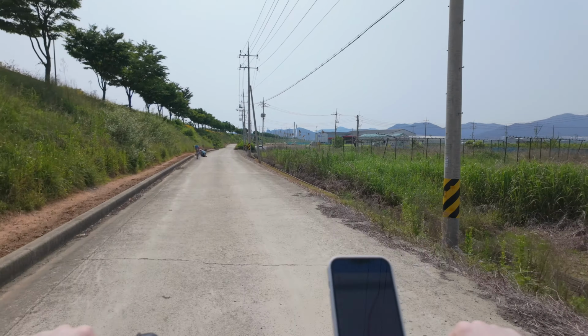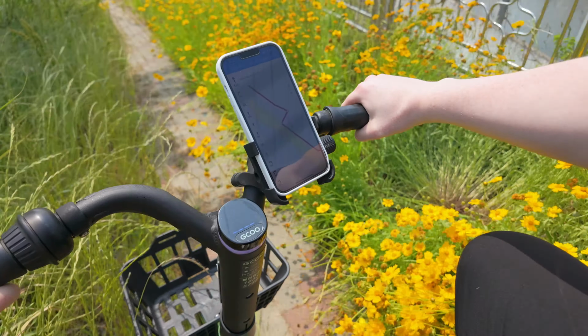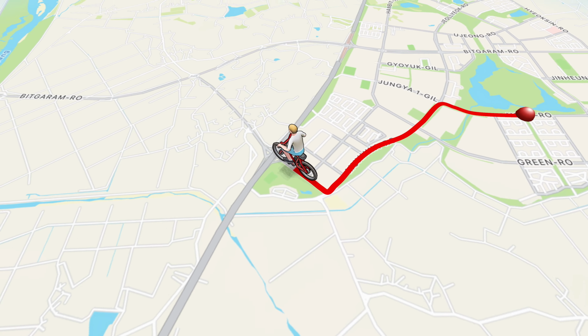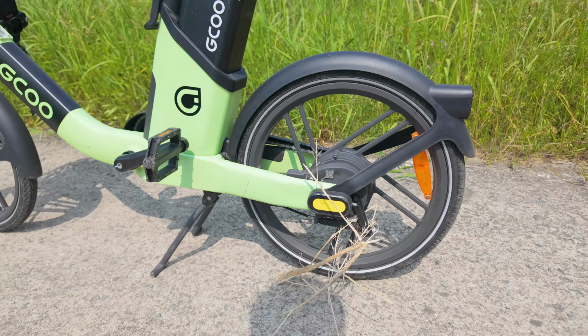Well, it's quite nice going through the farms, isn't it? It is, a lovely cycle through the farms. Oh, God. My bike has decorated itself along the way.